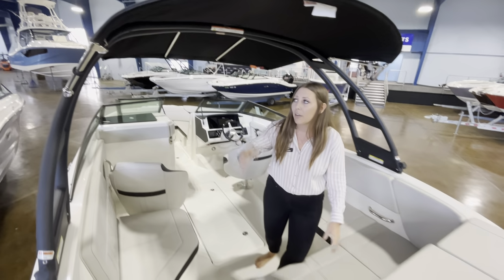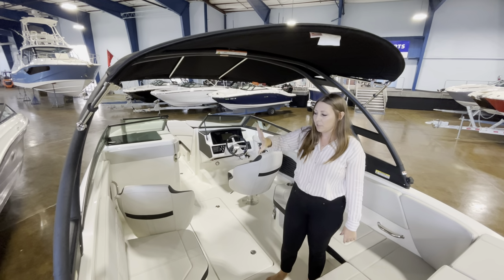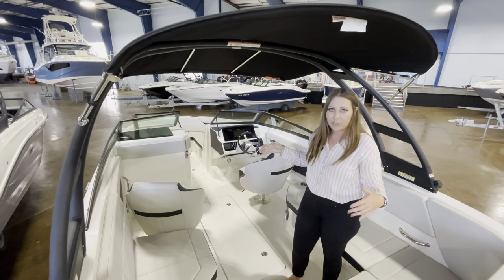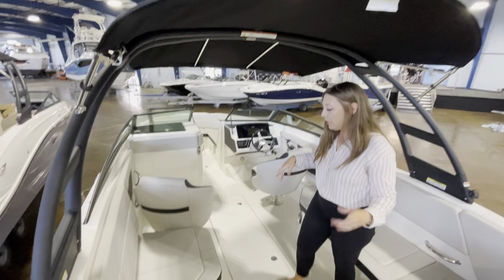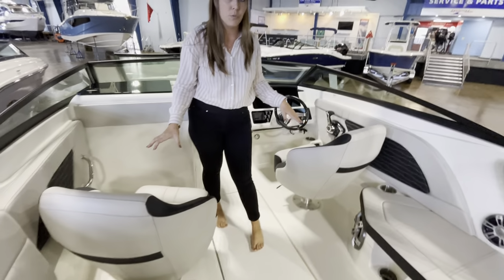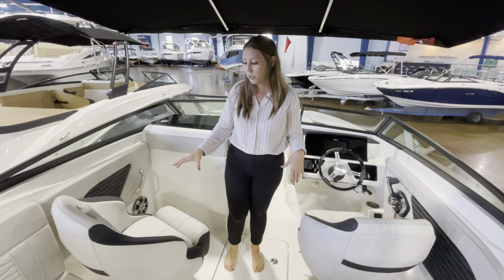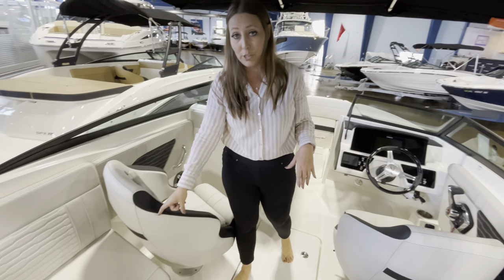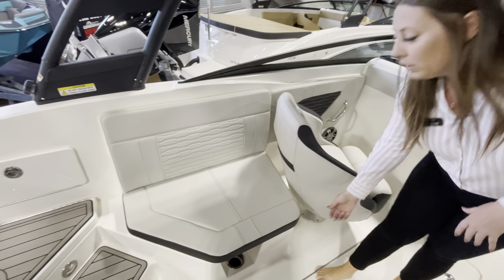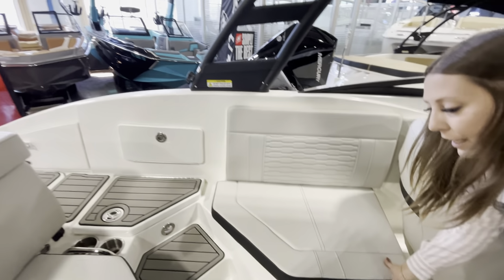Speaking of sun, we do have sun coverage with our bimini here on our black sports tower. This does collapse if you need any kind of clearance under bridges or for a lift. Coming into the boat, this boat is equipped with two captain's chairs, which is great for seating arrangement. One of the good things with the 23 is when you do a captain's chair, you still have seating here for additional people. Underneath all of these, you'll find we've got storage directly behind you.